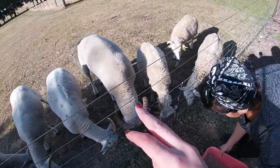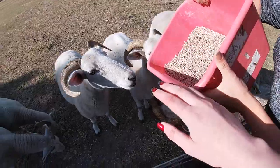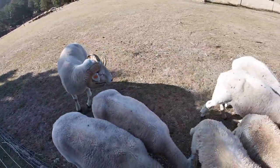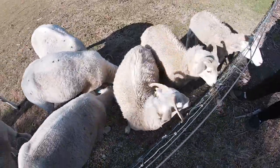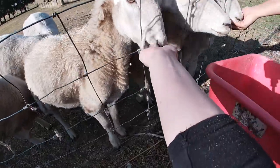Yeah, so these are all of our lambies. So we've got our lambs. And then these are the adults. Yeah, that's the ram we have. He isn't ours per se. He is our friend's. Oh, yes. These girls are very good. Okay, here you go, here you go.